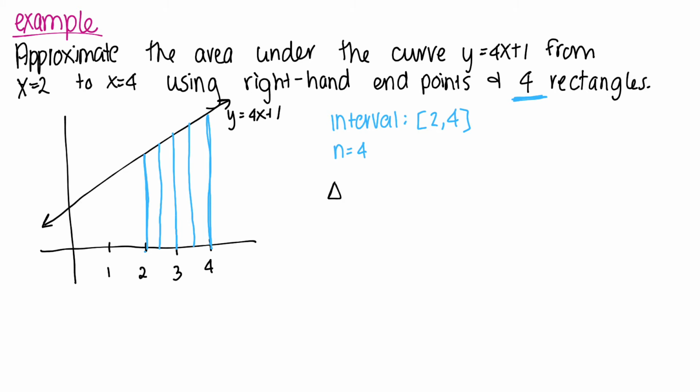My delta x should be b minus a over n. Now looking at this picture, it looks like my delta x should be 0.5, so we should see if that's what we get from here. This is going to be a is 2, b is 4. So we have 4 minus 2 over 4, which is 2 over 4, which is 1/2. Well, that makes sense, right? My width of each of these rectangles is going to be 1/2.